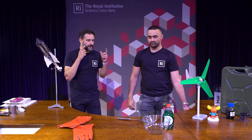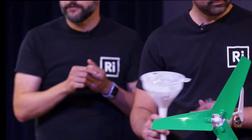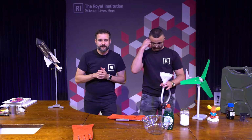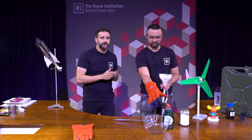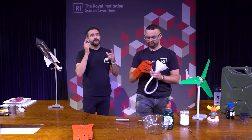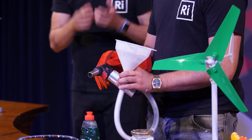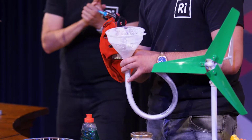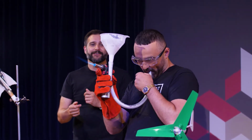Now, Thomas has a great way to do this because he has the flour in a funnel, and attached to that is a tube that he's going to blow through. Now, that will make a cloud of flour, mixing the oxygen in the air. He also has a blowtorch, and that will provide the heat. So when he blows, the heat, fuel and oxygen will mix together, making fire. So let's see what happens on 3, 2, 1.